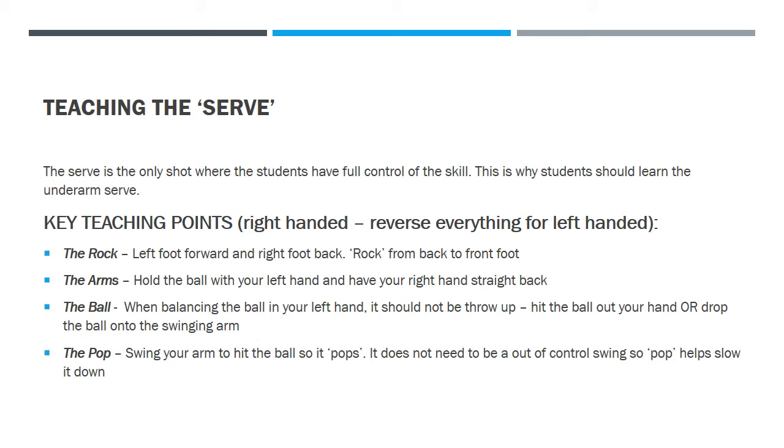The arms, always hold the ball with your left hand if you are right-handed, or use your right hand if you are left-handed, and have the opposite arm straight back. The reason why we use a straight arm, because it's like a pendulum. If you can have a good lever, swing it through and make contact, you'll get more power.